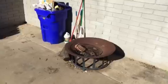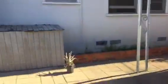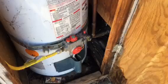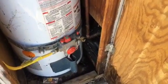So the tenant's going to be responsible for some junk haul away, cleaning these leaves and debris. There's a lot more leaves on the other side of the property. We found this water heater on the service valve to have a very slow leak. You can see that drip. We'll try to get this repaired.